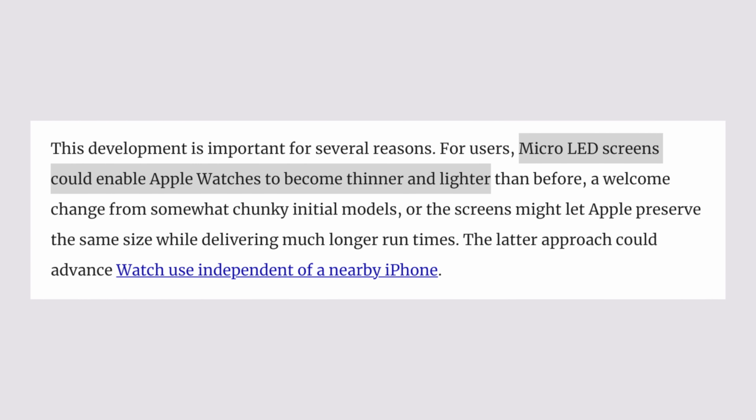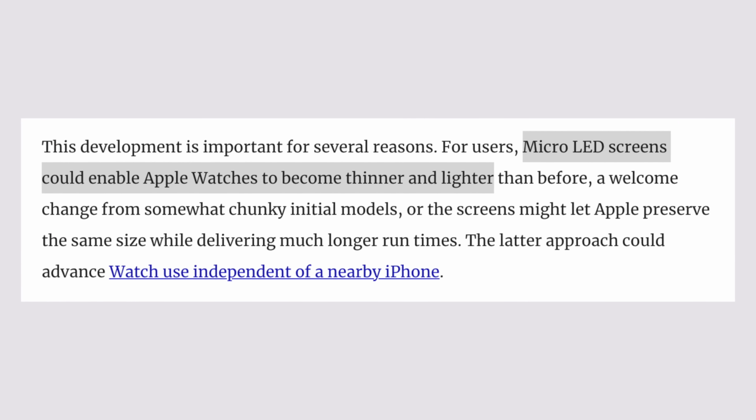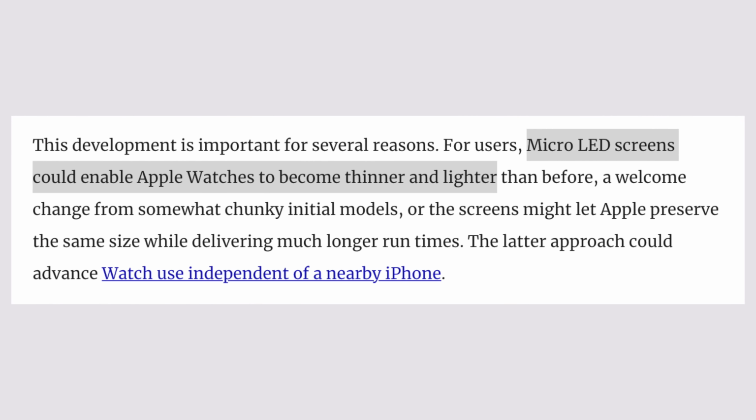This would be great because it's gonna further improve battery life while keeping the display nice and bright. And it actually might make the watch itself thinner, or maybe Apple can fit in a larger battery. Now, we're not really sure if the new micro LED display is coming this year, but I guess we're gonna have to wait and see.